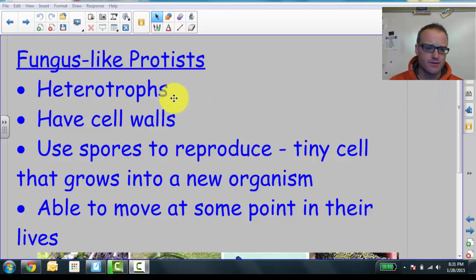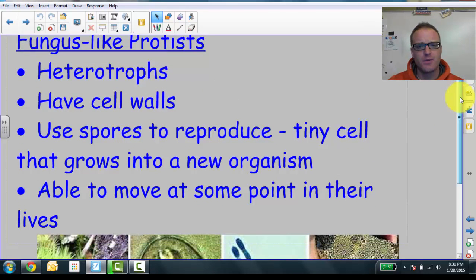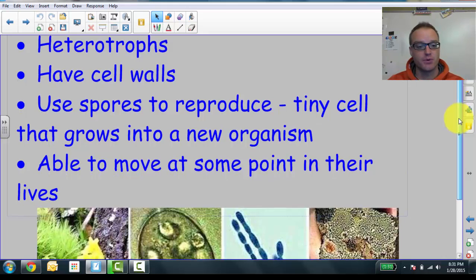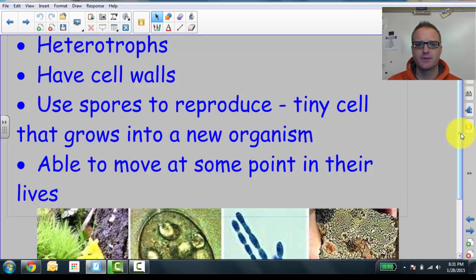Like funguses, they're heterotrophs, but they have cell walls made of different materials than fungi. But also, the big thing that makes them like fungus or fungi is they have spores. They use spores to reproduce, which are tiny cells that grow into a new organism. So that one spore can grow into a new fungus-like protist. They're also able to move at some point in their life. They're not just carried by wind, but actually able to move, to be mobile.